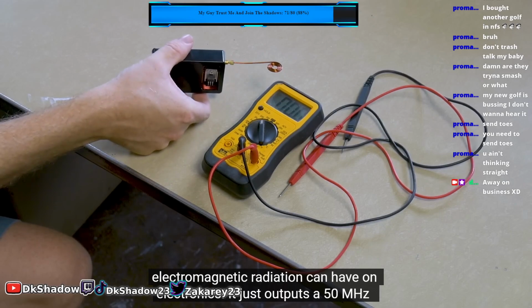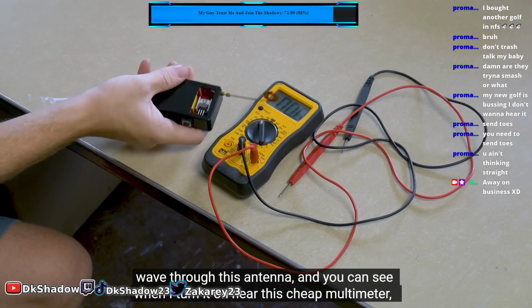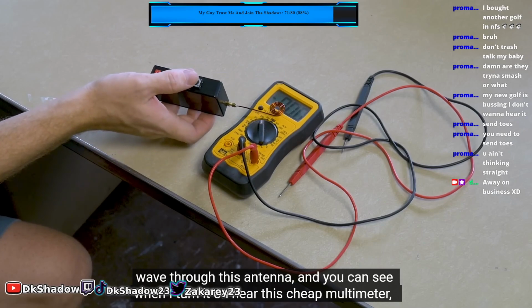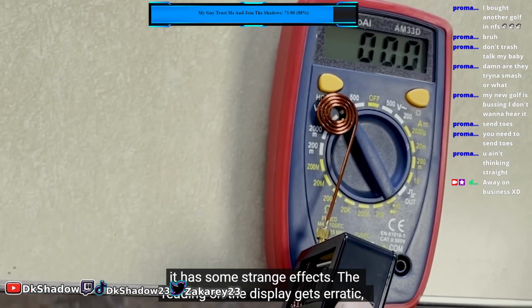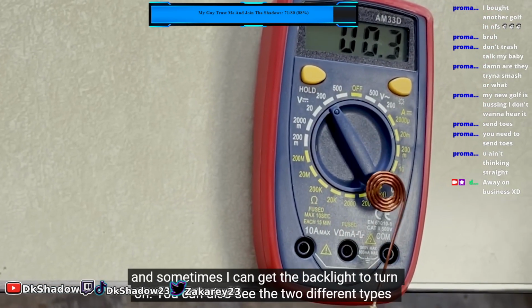It outputs a 50 megahertz wave through this antenna, and you can see when I turn it on near this cheap multimeter, it has some strange effects. The reading on the display gets erratic, and sometimes I can get the backlight to turn on.